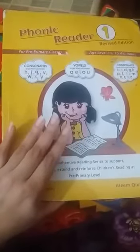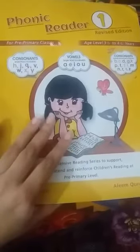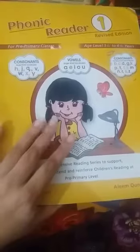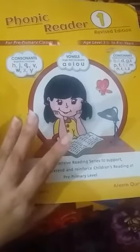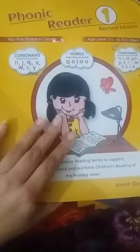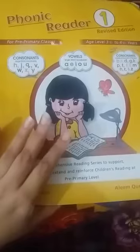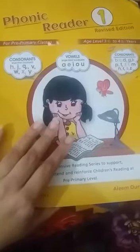Today we are going to read a phonic reader, and in this reader we read 3-letter words with the help of phonics. But in this phonic reader there are some words which are called sight words, and we read them as it is because they don't have phonics and we can't read them phonetically.